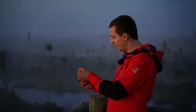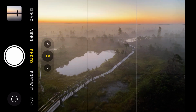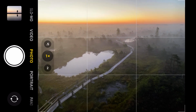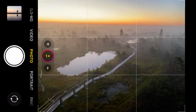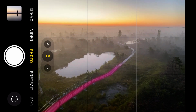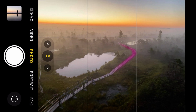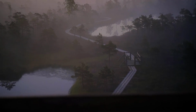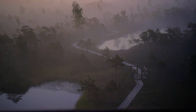Now, if you look at the scene that's right in front of me, you're going to immediately see that we have that incredible fog everywhere. And I'm looking at this through my 1x, my wide-angle lens. Now, another thing you're going to notice is that we have this road that forms a strong leading line. You also see that we have those two ponds in the bog, and the road just happens to snake right through them in a perfect S shape.